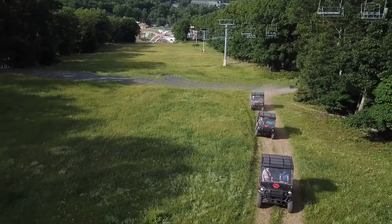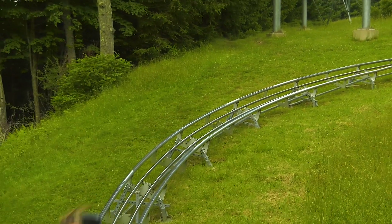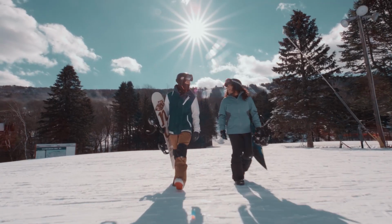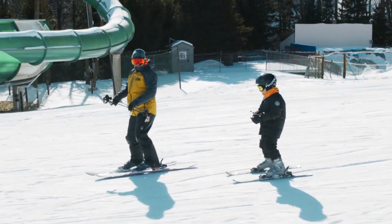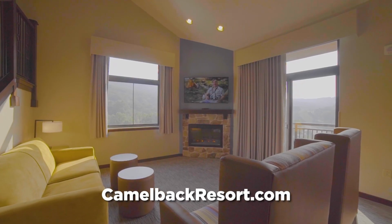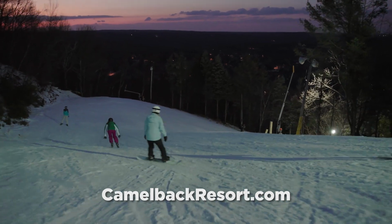And then we also have our Camelback Mountain Adventures, which features our 1,000-foot zip line, our 4,000-foot zip line, our mountain coaster, just a lot of fun things to do during our green season. We also have our Camel Beach water park, our outdoor water park, and then we also have, of course, our skiing and riding that also runs from December to March, early April. We have 39 skiable trails, and then we also have our indoor lodging, and so you can stay over and experience all the adventures all at once. So it's really an all-season resort that we have here. So you can learn more at camelbackresort.com to get more information.